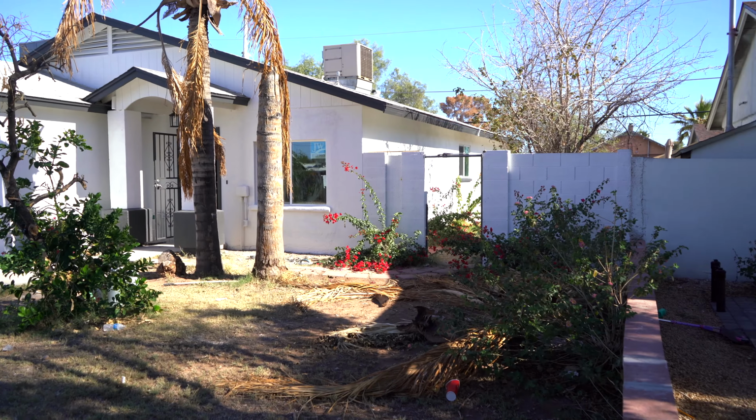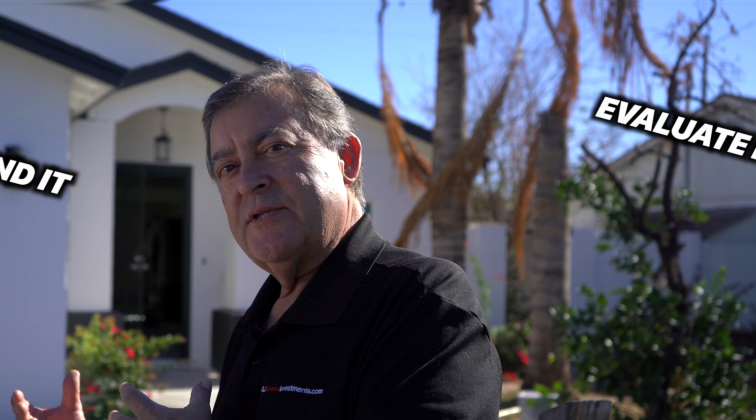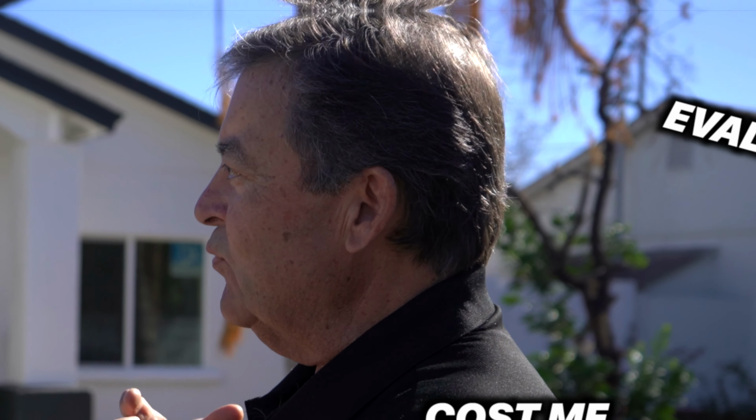This is a house we have in our speed mentoring program. So we take a brand new person who's never done this before and we teach them how to do a fix and flip. Everything from how do I find the property to how do I evaluate it, how much is it going to cost me, and what do we do when we get it.